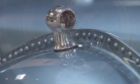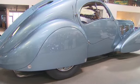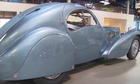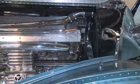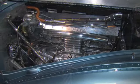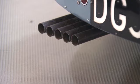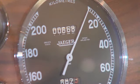from the aviation industry and was mated with Bugatti's most sophisticated chassis, most powerful power plant, its straight 8, dual overhead cam, supercharged engine, which produced about 170 horsepower and which allowed it to drive at speeds of 125 miles an hour. 1936, that was quite something.